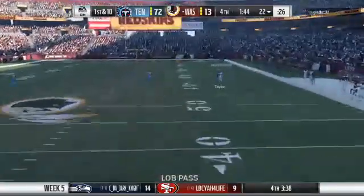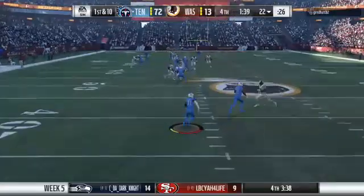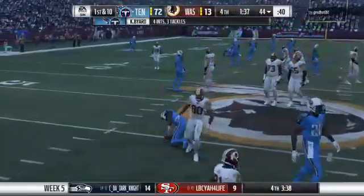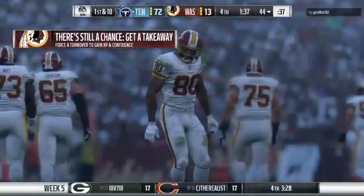Now a desperation throw deep downfield. And now here is another interception. Picked by Kevin Byard. And a great return as he takes this up just shy of the 45. Just a little bit of a rough stretch. 6 interceptions now in these last 2 weeks combined.